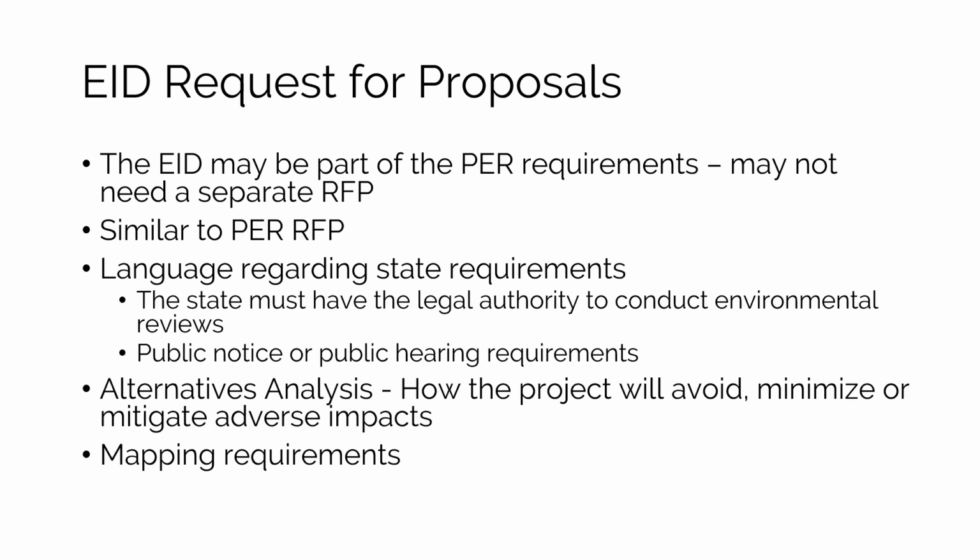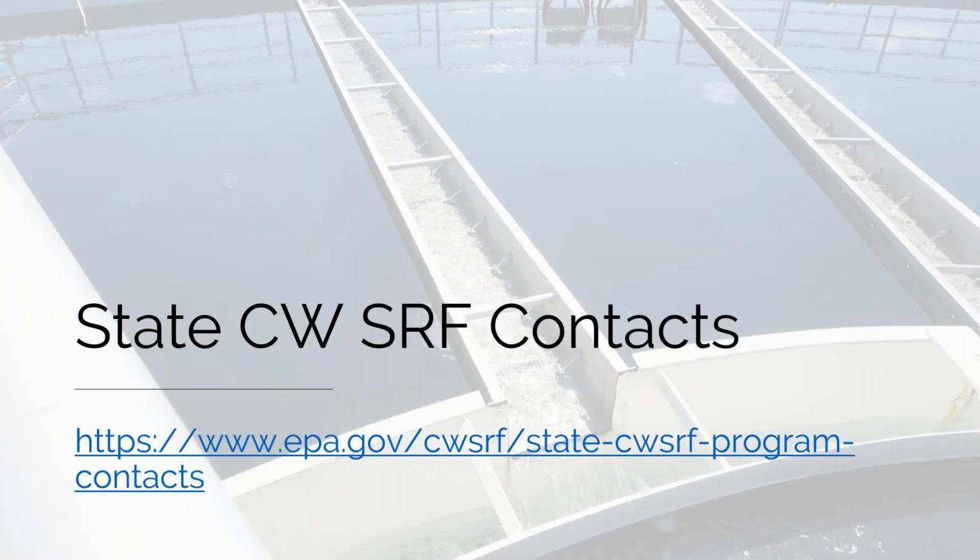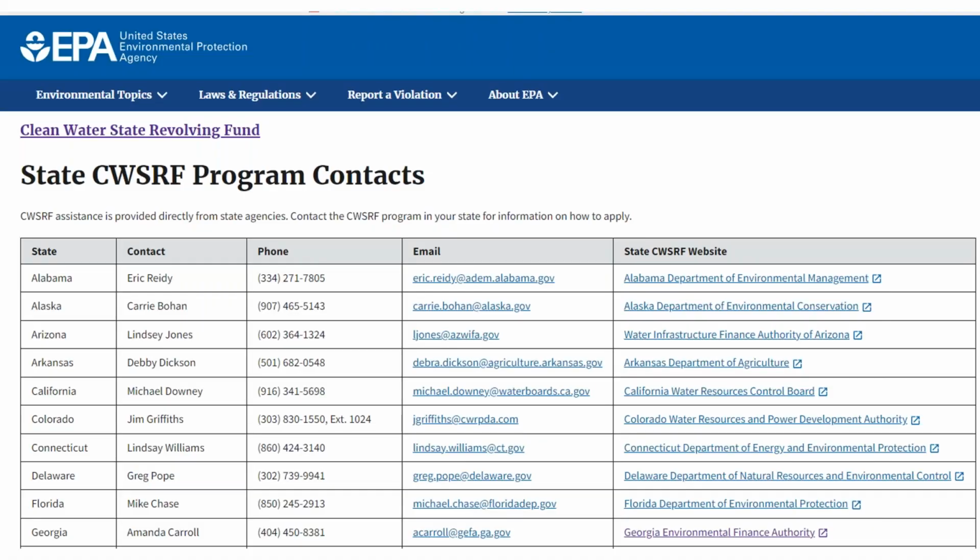The next thing that we want to provide to you is just the fact that there is a website. The EPA has a website that they keep up to date that has one point of contact for each state for the CWSRF. And that website looks like this. Of course, you just keep scrolling down if your state is alphabetically after Georgia. But this is what the page looks like. You can get emails, phone numbers, and direct links to their website. And when I pulled this screenshot, it said that the website had been updated the day before. So they do keep it as current as possible.